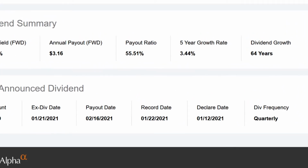Another key indicator that you're going to want to take a look at is the dividend payout ratio. I like to see a ratio of anywhere between 35 and 55% on the dividend stocks that I invest into, but that's not necessarily a hard and fast rule. For example, Apple has a very low payout ratio, and the reason is that Apple takes a lot of their earnings and reinvests it back into the company. The ratio is essentially what they pay in dividends against the company's earnings.